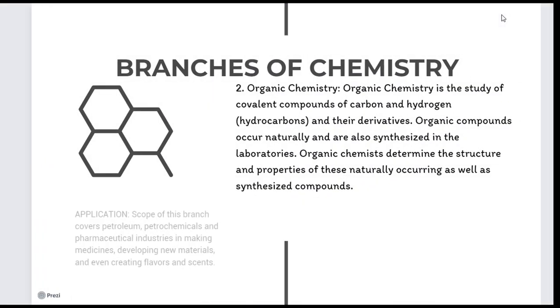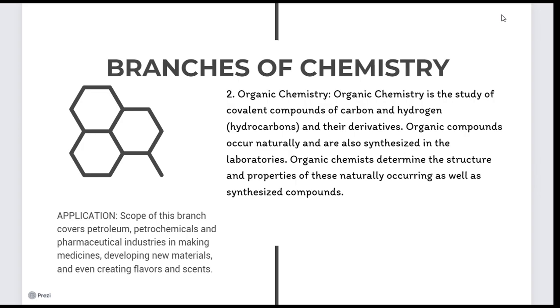Next, organic chemistry. Organic chemistry is like detective work with carbon-based molecules. It's about studying compounds that are the building blocks of life and stuff we use every day. Think of baking cookies. Organic chemistry explains why flour, sugar, and butter turn into delicious treats when mixed and baked. It helps chemists create new materials like the ones in your favorite toys.